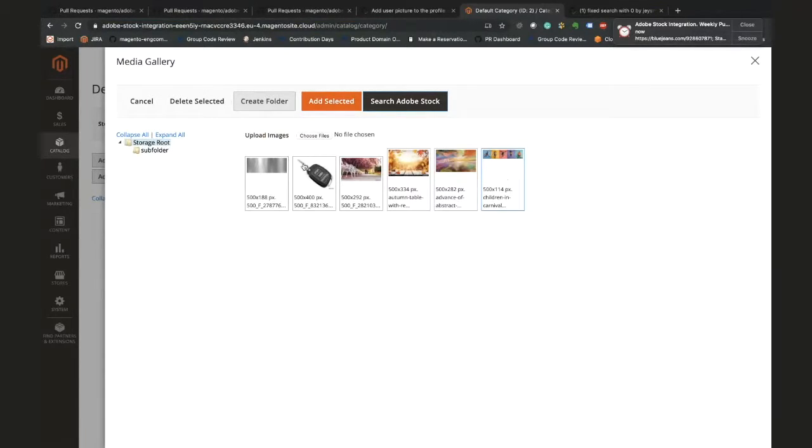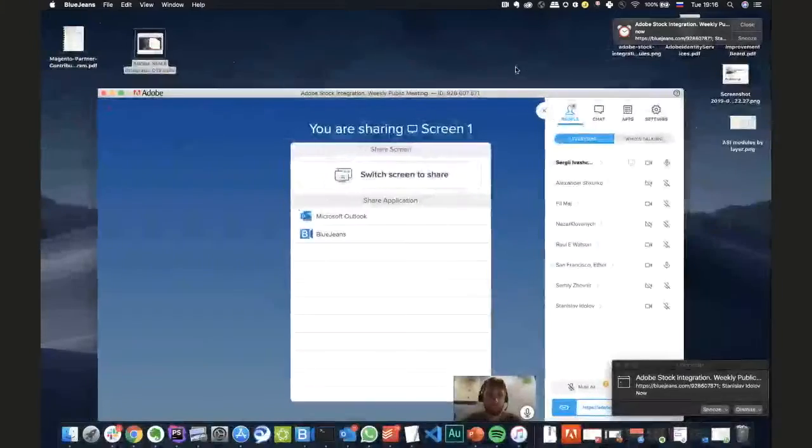And you can see, even if a folder is collapsed or expanded, that functionality also expands folders. So that's it for those two improvements.